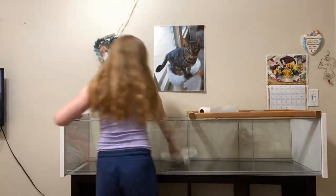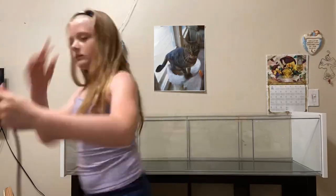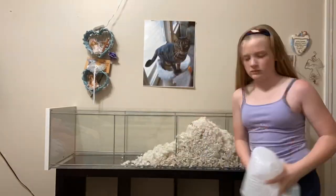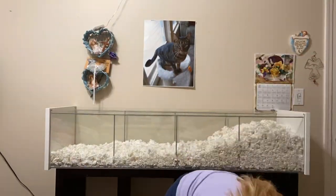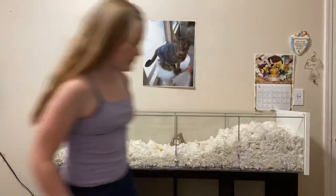Hi guys, I'm the owner of Blueberry, and today we are upgrading from a 29-gallon tank to a DTOF, an IKEA DTOF. My dad built it, and right now I'm putting in the old bedding plus the new bedding, which I'm spreading out everywhere. And then I added all the hides and toys and stuff. It takes a while to do this.